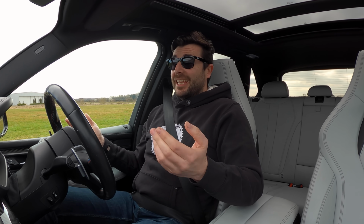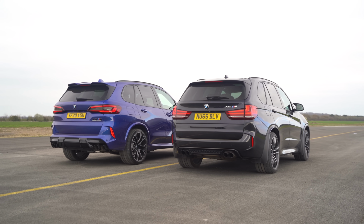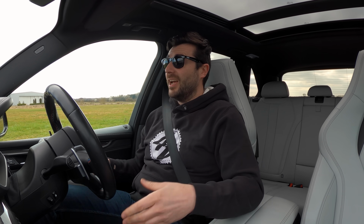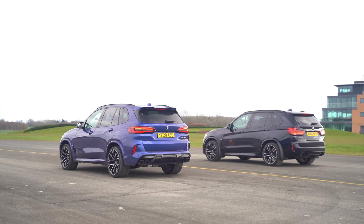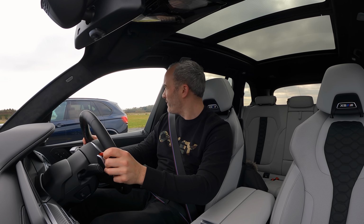Doesn't matter. I'm fully expecting it not to be as fast as that, but you know, I get to keep £90,000 in my pocket, which is quite a lot of money. That's the same as a 570S McLaren. That's a house. You know, it's a lot of money. So yes, I don't have heated cup holders. That's my biggest regret right now about not buying the new one.